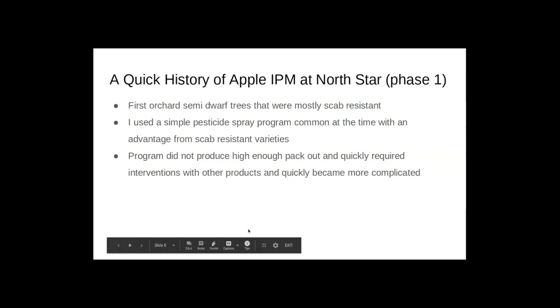So it didn't take me long, I had to add diazinon in spring to control scale, and I was using other products, the whole spray program became complicated, and most of what I was using was basically becoming harsher and harsher, and that is not where I want it to be.